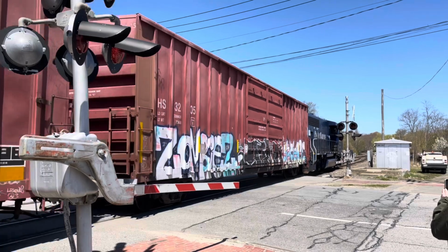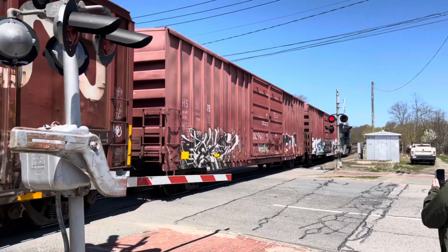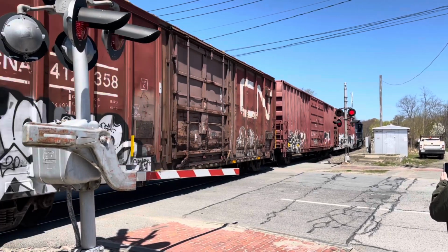Wait, does that locomotive say Pan Am Railways? Like the airline? That sounds like something I need to make a video about. Stay tuned. Well, that was my first time seeing that 50th anniversary heritage unit, so that was a fun bonus.